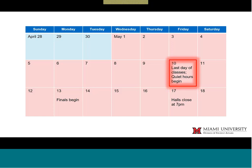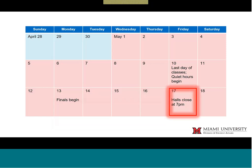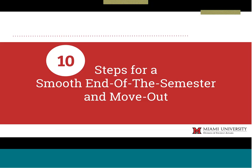10th. Finals are from Monday, May 13th through Friday, May 17th, and the residence halls close at 7 p.m. on Friday, May 17th. Those are your basic times for closing. We appreciate parents and family support of schools so they can end the academic year strong, avoid unnecessary charges, and follow procedures for move out.